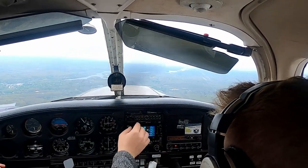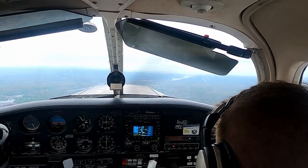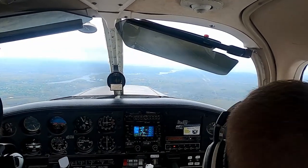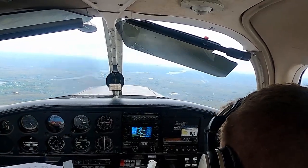Altimeter 3003. ILS, RNAV, GPS or visual approach in use, landing two five or visual approach in use. Caution for light bird activity, all quadrants of the airport. Advise on initial contact you have Alpha. Alpha.